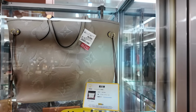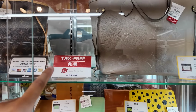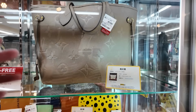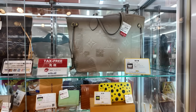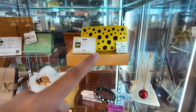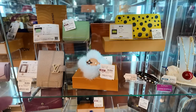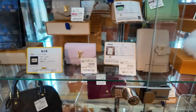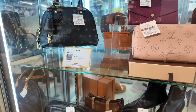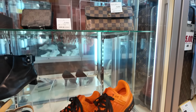Again, 260,000 yen. And then there is a 10% off discount for tax-free. I'm not sure if that's on top. Just in case my assumption is correct, you will have a total of 20% discount or 15% discount. This LV kind of gives me the vibe of Yayoi Kusama because of the yellow and black. Alright, so we're just going to show you this stuff. Have a quick scan. I don't know, how come there's always LV in every corner of BookOff Super Bazaar?